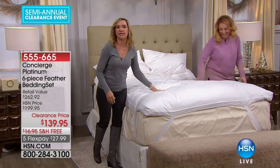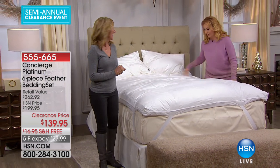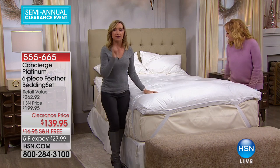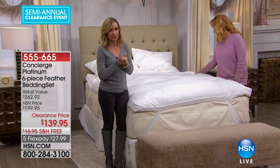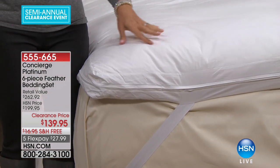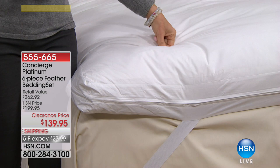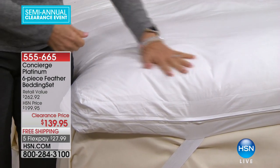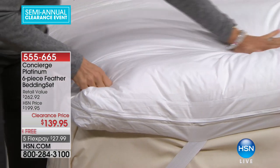This is really, if you've tried different feather beds, it's so fluffy. And here's the other thing I really like about this one. If you've tried feather beds and you can feel every little quill from the feathers, sometimes that's unfortunate with a feather bed. You're going to love the cover for this because it has a nice down-proof, feather-proof cover. Did you notice you don't feel any quills at all?